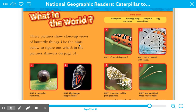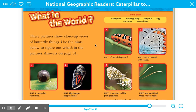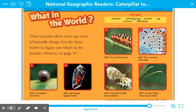What in the world? Oh, I love these pictures. They're so fun. These pictures show close-up views of butterfly things. Use the hints below to figure out what's in the pictures. The answers are on page 31. Oh, don't look at the answers. They're down at the bottom. Let's look at the word bank.